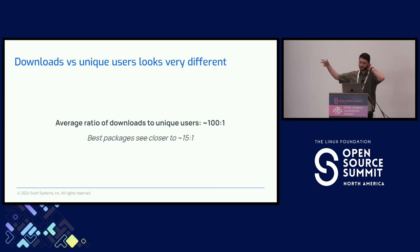So like I said, the average ratio is about 100 to 1 in terms of total downloads to unique users behind that. However, when we do the analysis on what better packages look like, we see something closer to 15 to 1. It's not the same for all different types of artifacts, different programming languages, et cetera, but this is how it nets out on average across our platform.